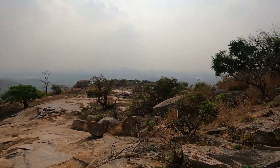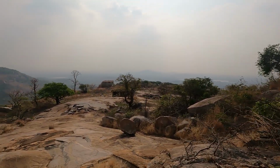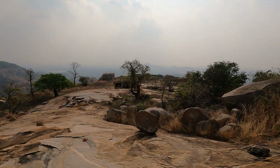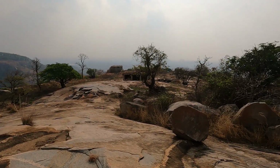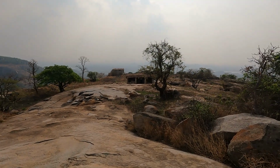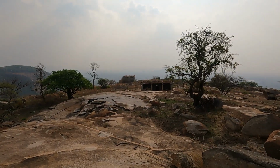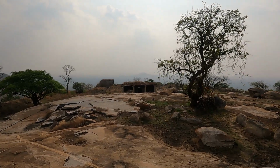There are lots and lots of lakes that I can see from up here. I think the last rainy season, the rains were really good. So many of the lakes are still quite full. Straight ahead is a little temple, and then further back on the left is another little complex. I don't know what exactly was the function of that building, the building over there. This here is the temple.